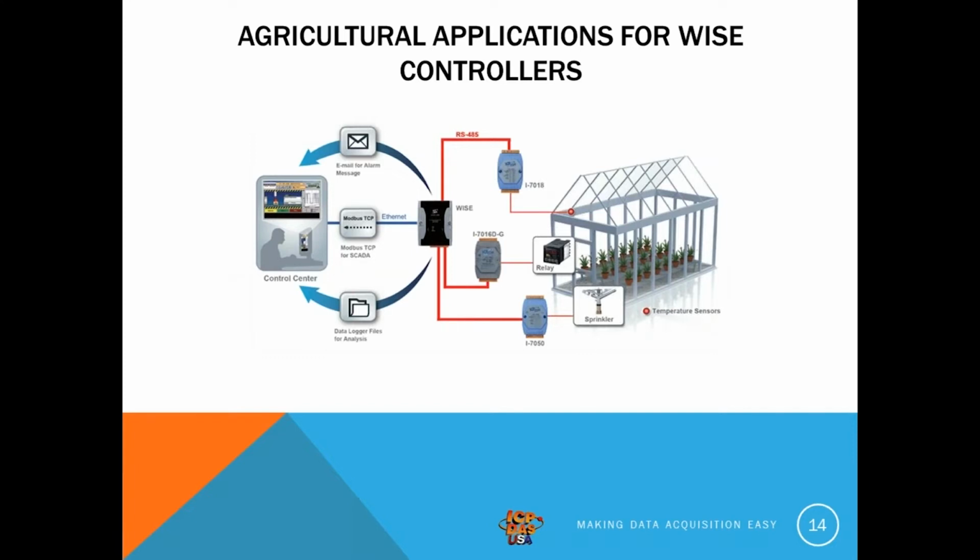This is an overview of a sample greenhouse application. Our WISE controller, shown in the middle, uses the RS-485 i7000 modules to monitor data from various sensors and control various things like sprinklers and other devices controlled by a simple relay. The WISE controller can communicate Modbus TCP to the control center so that a central location can monitor many greenhouses, and can send data logs and email alarms to notify of any important changes, modifications or breakdowns.